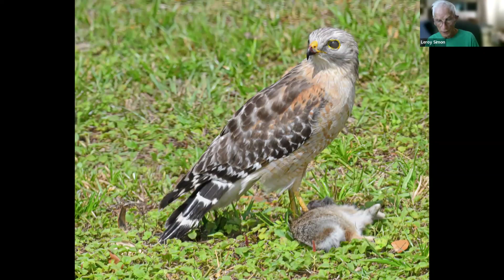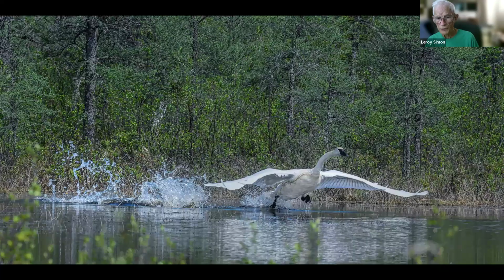And this was the trumpeter swan that I took there. The trumpeter swans have a heavy body. It's not easy for them to get airborne. And the swans were back in this bay. And when we came up that way with the boat, he took off. And here's a picture of one of them that was airborne.